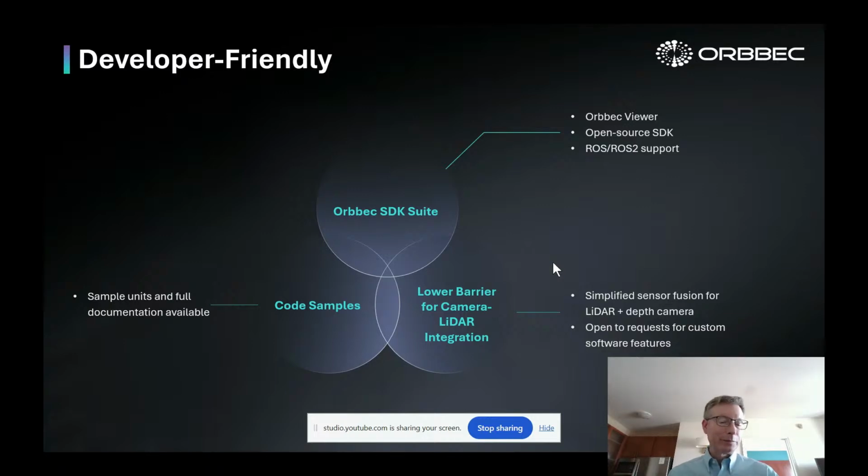And we are sampling the sensor today, and we have a full data sheet available. And I believe Miles is going to be sending this out to everybody who registered for this webinar. And we have a CAD model as well available. So feel free to contact your Orbbec salesperson to obtain that information.